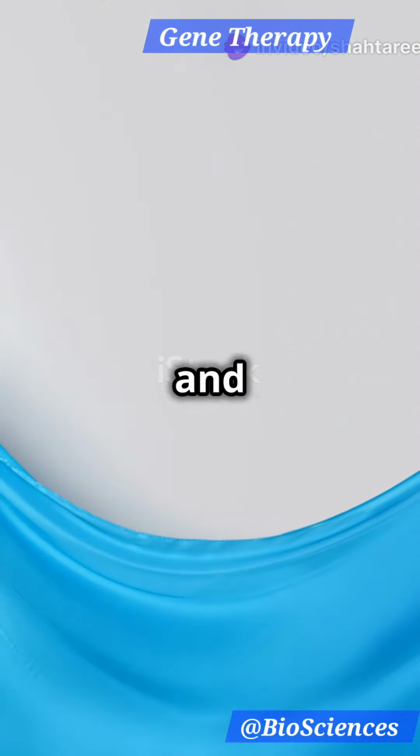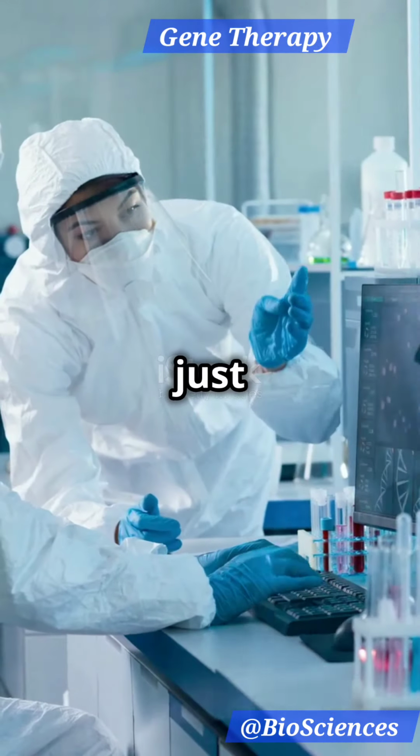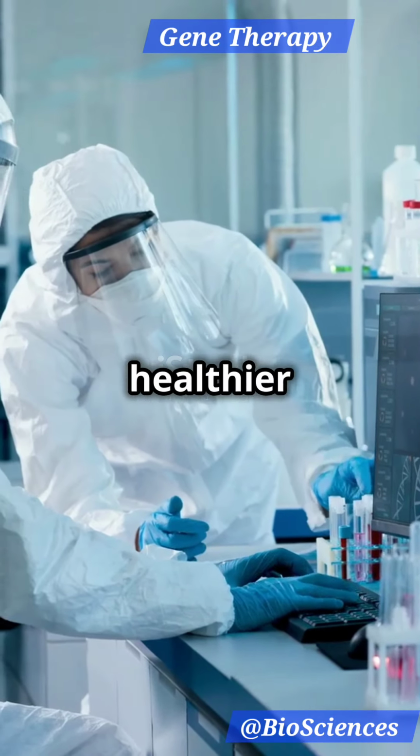Stay curious and keep learning, health enthusiasts. Gene therapy is just one way science is helping us live healthier lives.